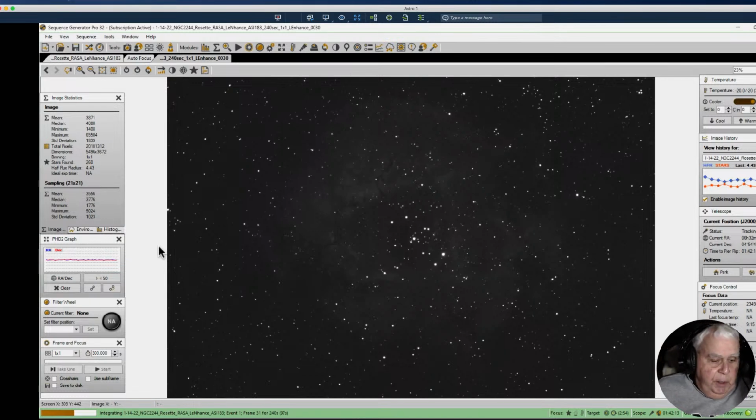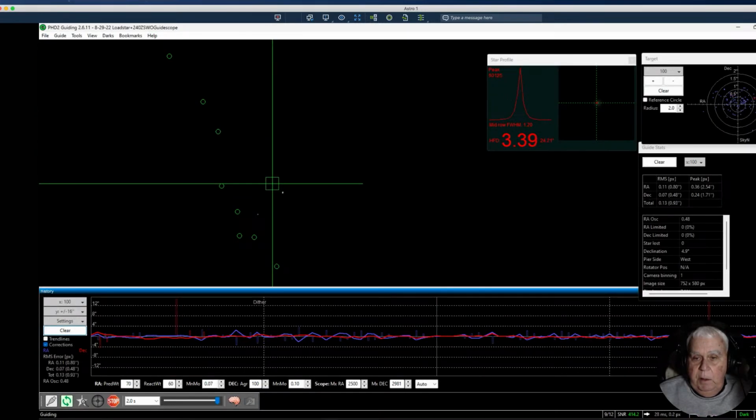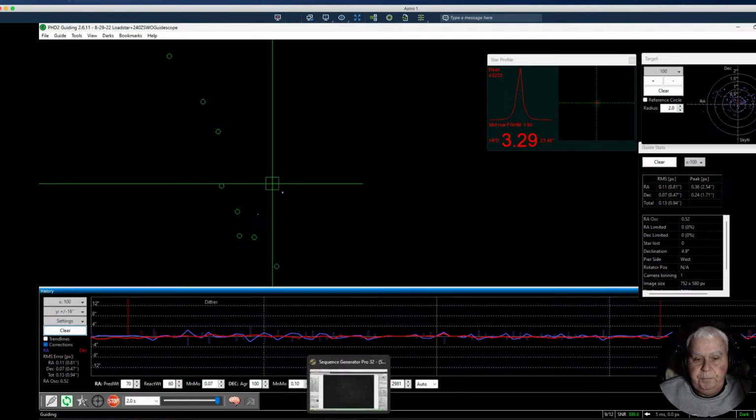I have returned. Okay. We are on frame 31. Guiding looks like it's about the same. We're under 1. It's a little better. But we're higher in the sky too. The more towards the zenith, the better the guiding is for my kit. Also, the better the seeing is.